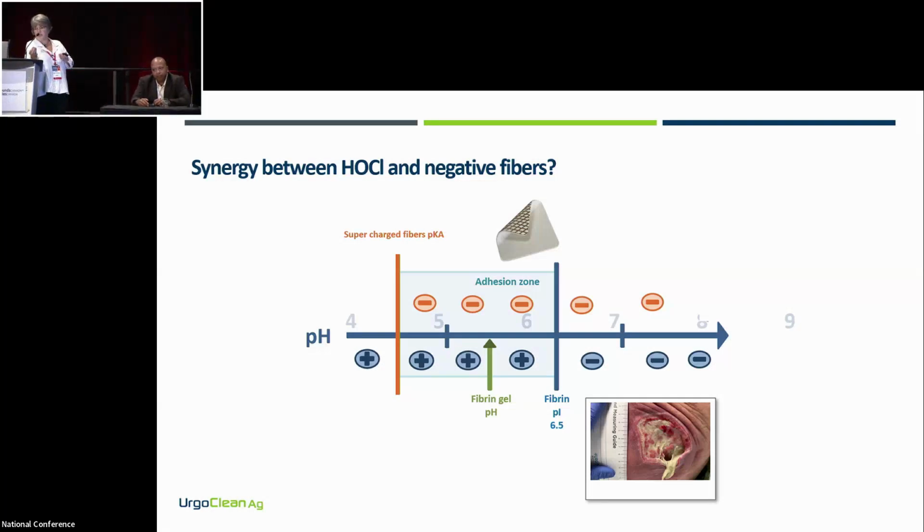At those higher pHs, the slough is negatively charged. And so if we can move the pH down to within a normal healthy range, the slough will become more positively charged. And we know that positive and negative always attract one another.